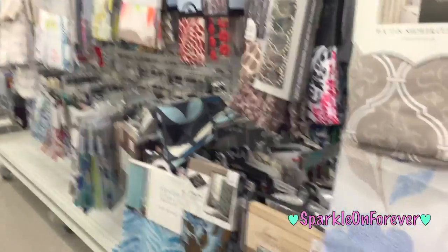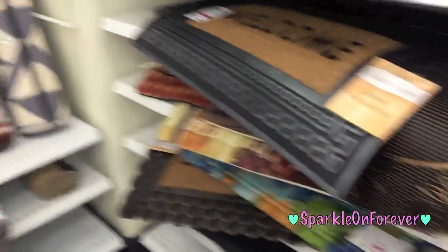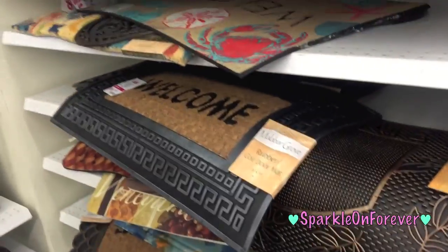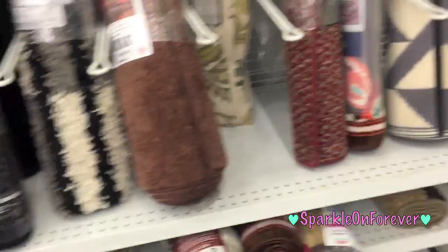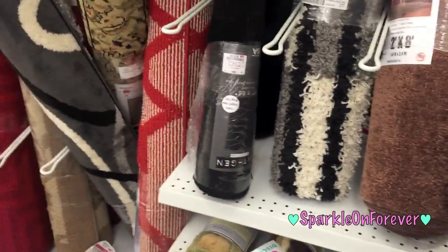So we're at Didi's discounts now. I like this rug, I like this color. Very pretty.